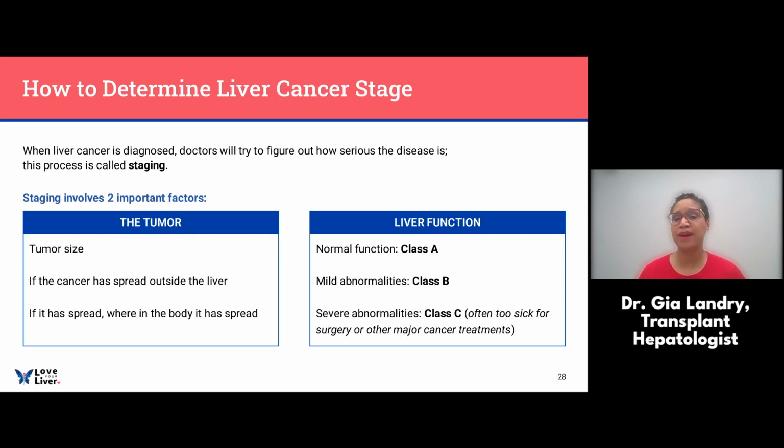What's interesting about liver cancer is that I'm often more worried about spread within the liver, like how much cancer is in the liver to stage, sometimes more than I am about it moving outside of the liver, because it usually takes a while for the liver cancer to move outside of the liver. But if there's a lot of cancer within the liver itself, then that also means that you're a more advanced stage. So the next part of staging is, what is the liver function?